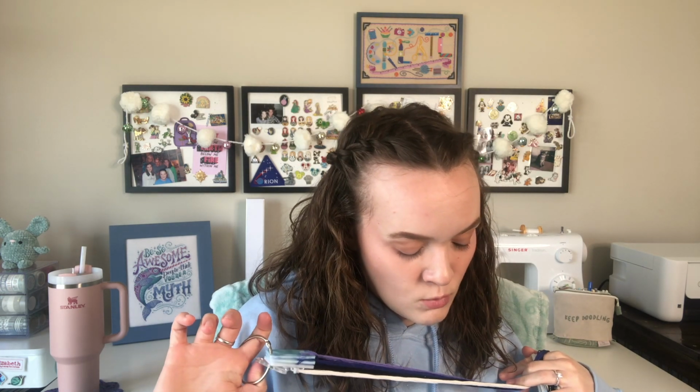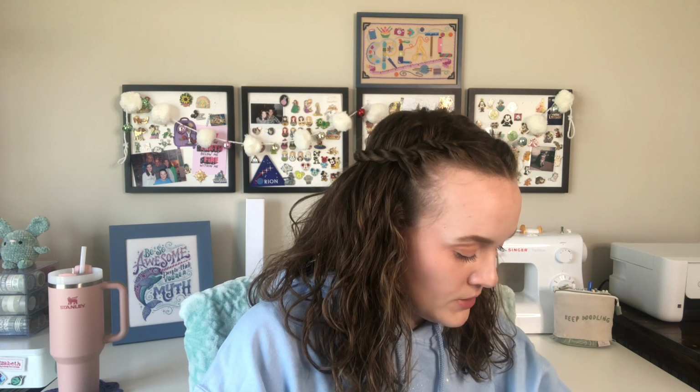So I ended up stitching it on the fabric I got from Keepsakes, and it's working out. I'm not mad about it. It definitely is a little weird, but now that I look at it all the time, it looks better. So we'll see what you think when I finally get done with it and release it to the world. But that's my little spiel on my secret project.